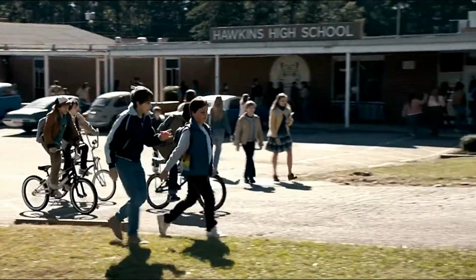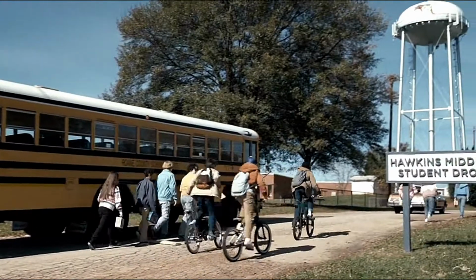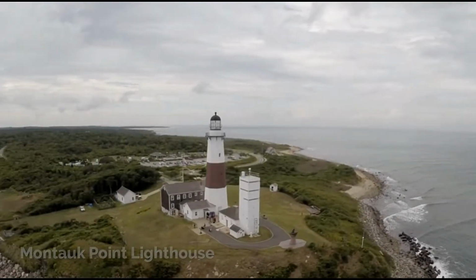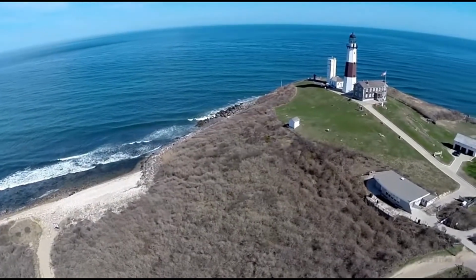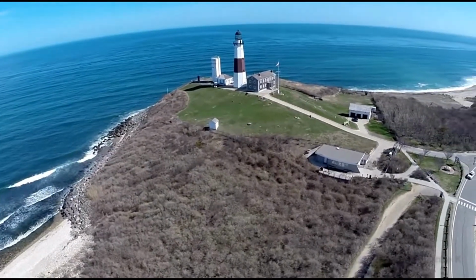Stranger Things is set in the fictional town of Hawkins in the fictional Rowan County, Indiana. When Netflix first announced the show, it was under the name Montauk. The series was initially supposed to take place in Montauk, which is a real place on Long Island, New York. And the location was a reference to one of Stranger Things' real-life inspirations, the Montauk Project. So what was the Montauk Project?